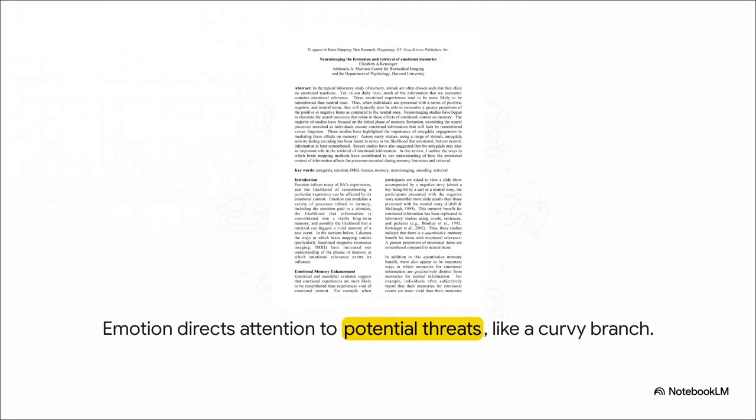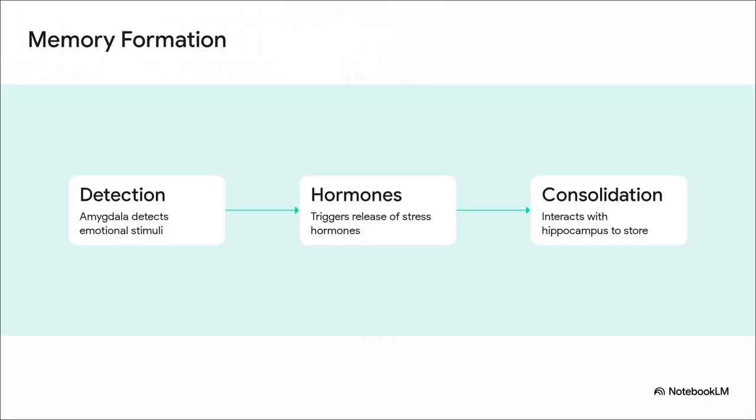Picture this. You're walking down a dirt path, maybe totally distracted by a phone call. Suddenly, you stop dead in your tracks. Why? Because your brain prioritized a curvy branch on the ground that looked exactly like a snake. This all happens way faster than your conscious mind can even process. Your amygdala literally signals your visual cortex to override whatever you were doing, forcing you to focus entirely on that potential threat.